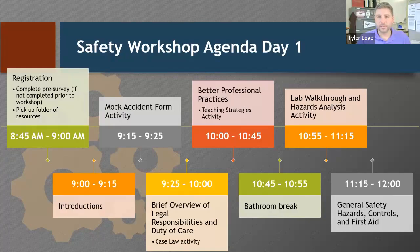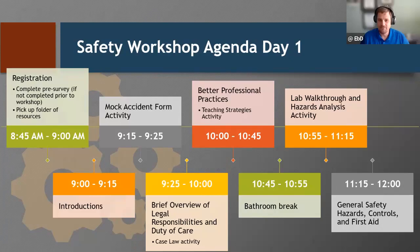Ironically, one of the things the teachers really liked was the case law activity, which usually is not a very popular one because it's kind of dry. It's like, here's the case, predict what happened, and then you look at what the ruling was. But this group really found that interesting, which I thought was an interesting result.